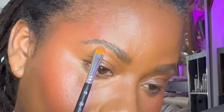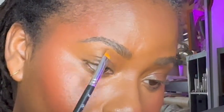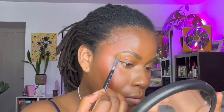I'm gonna use this concealer rather to clean the perimeter of my brow. It's not as bright, but it's so pretty on the skin. That's gorgeous.